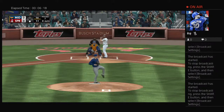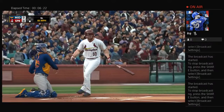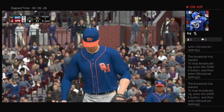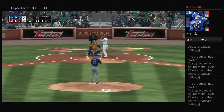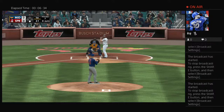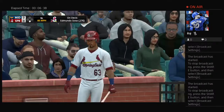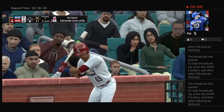From the windup, the 1-1 pitch. And a slider's in the dirt as he lays off it for a ball. That's back-to-back breaking balls away, but now he's got himself into a little bit of a tough spot. You probably can't throw that again, so your opponent is probably up there just looking for a fastball that he can drill. He's fallen behind now, 3-1. Number 63 waits on deck.